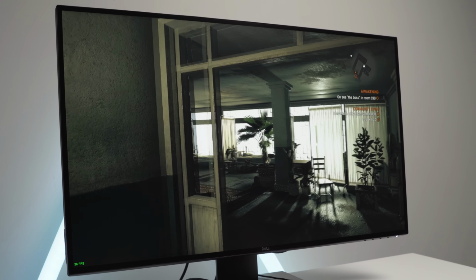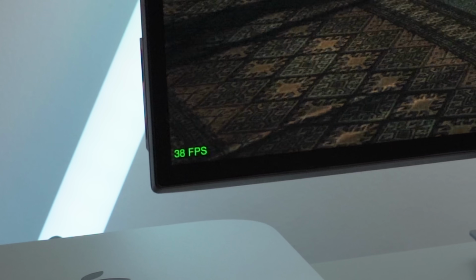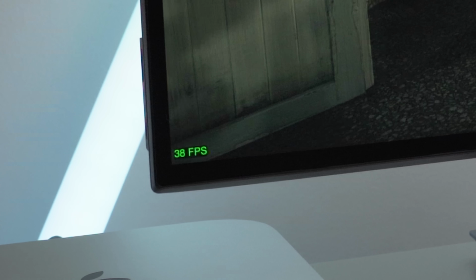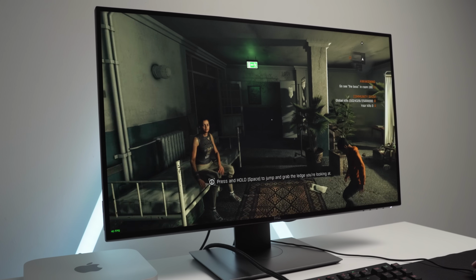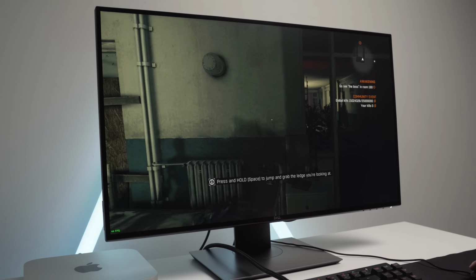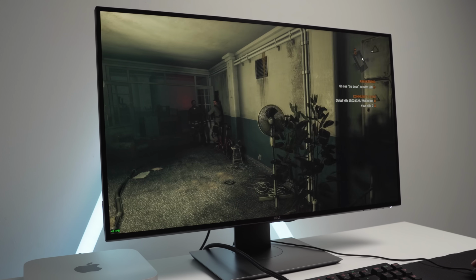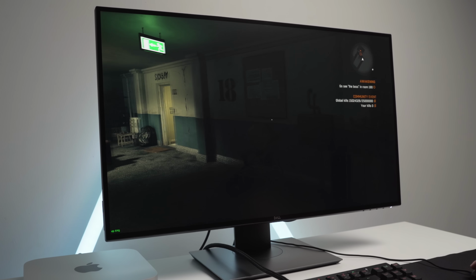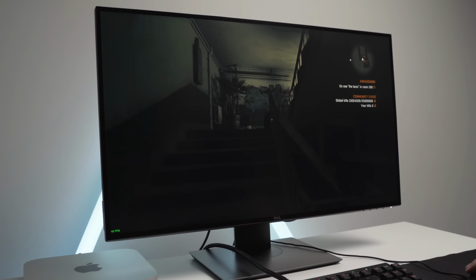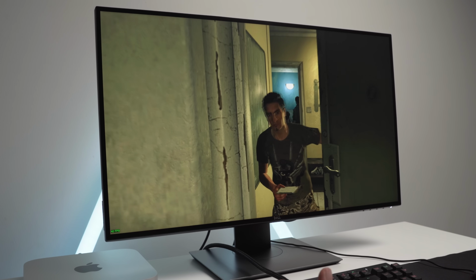Okay, so this is at 1440p, and we are getting a pretty consistent 38 to 40 FPS, and this is playable. I'm not really getting any kind of dropped frames. We're now up to about 45 FPS. So there's really no issues. And again, guys, this is just a single player game. And for me personally, for single player games, I can play them at 30 to 40 FPS, no issue.